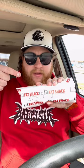Went back to Fat Shack. Up today, we have the Fat Doobie, which is a sandwich that has chicken fingers, french fries, onion rings, mozzarella sticks, and honey mustard on it. Oh, this is gonna be great.